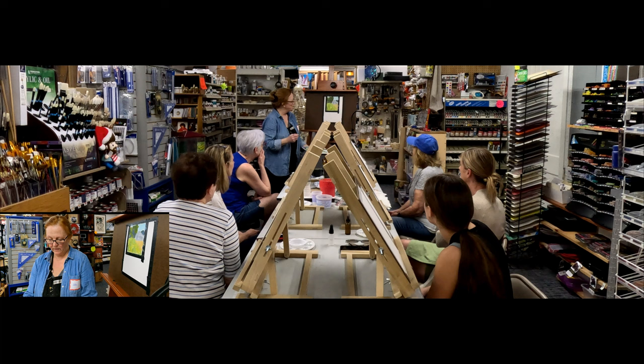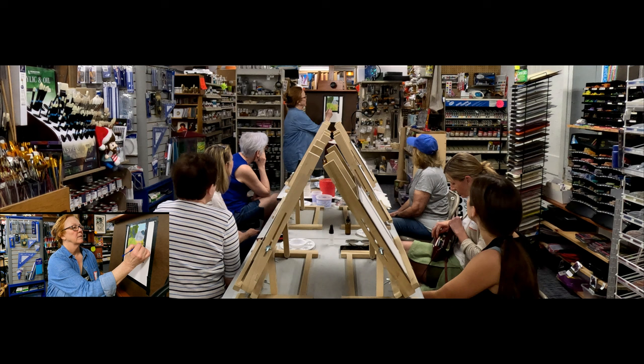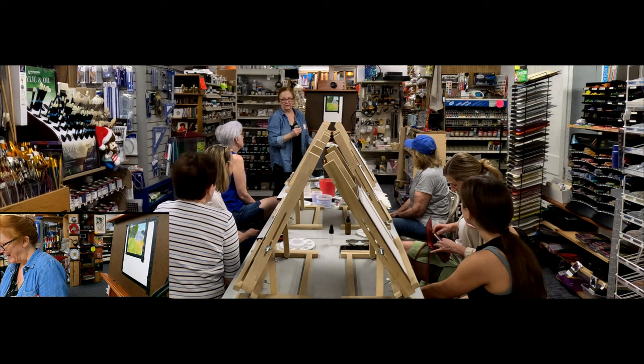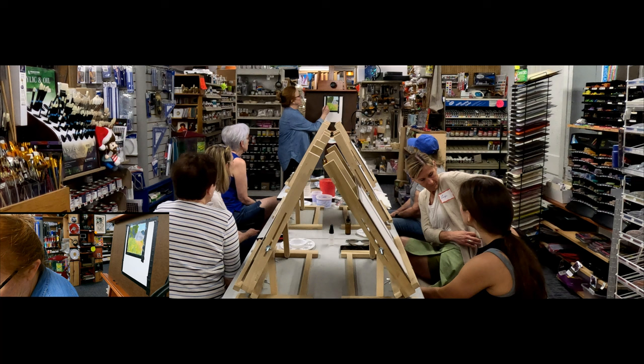Okay. Are you going to make the house whiter? Yep, I'm just letting it dry. But you see, the way that I use it is I just keep building layers. Right? That's how you can suggest a lot of detail without actually doing detail, is to use different strokes.